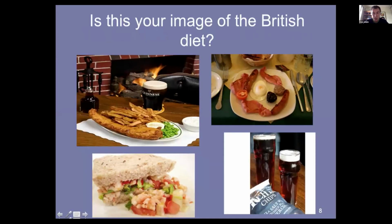So many people have these stereotypes, or many of my students anyway, have these stereotypes of the British and Irish diet, that we eat a lot of fried food, which is true in some cities, some places, some parts of cities. A lot of fish and chips, and we drink a lot of beer, eat crisps, and eat sandwiches. Again, there is truth to this, but we also have a lot more diversity, and that's one of the things that I want you to take from this lesson as well.